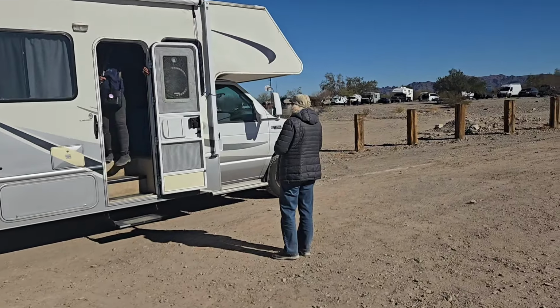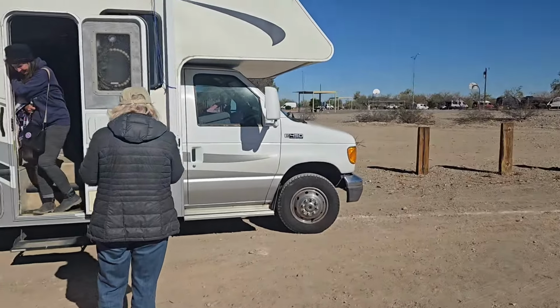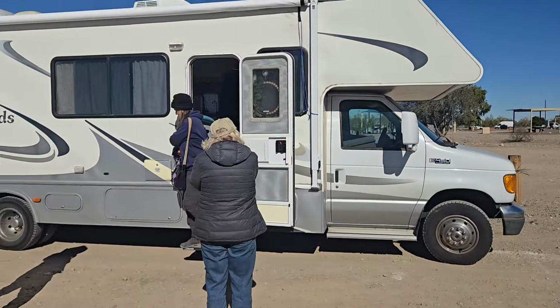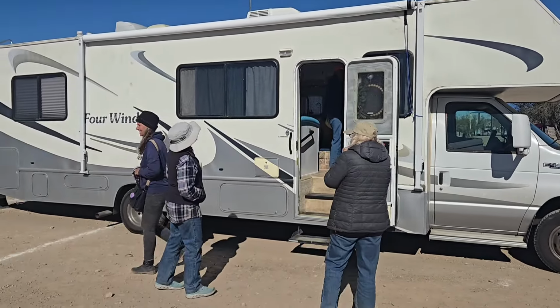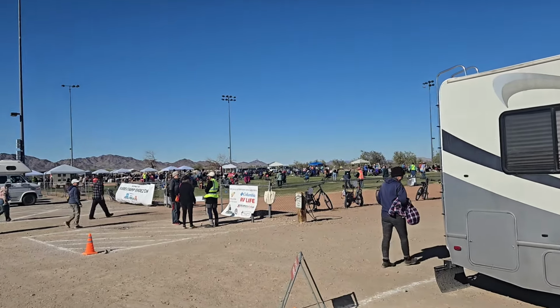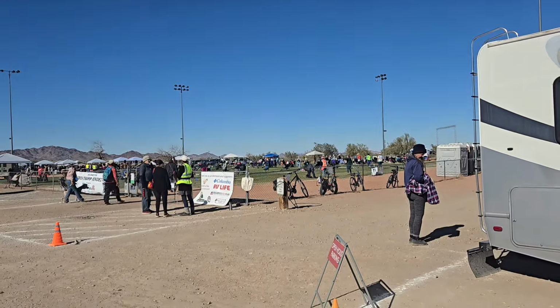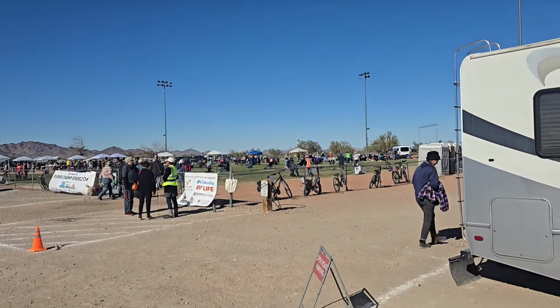Thank you for opening. She says it's her first rig and she's been doing RVing for a year. There's the RTR. Pretty good size group today.